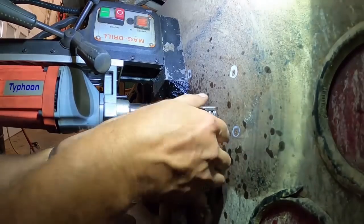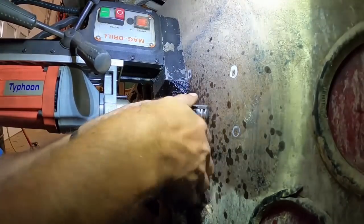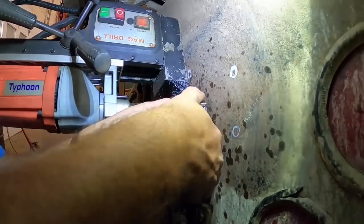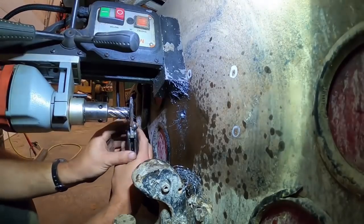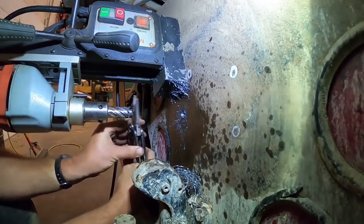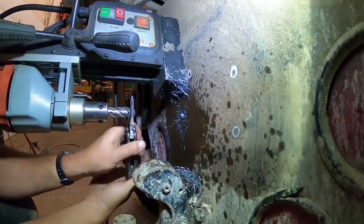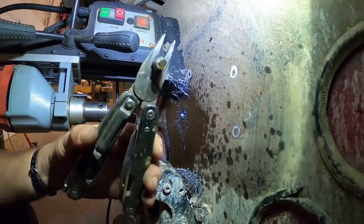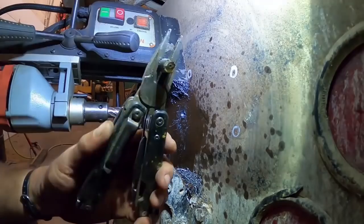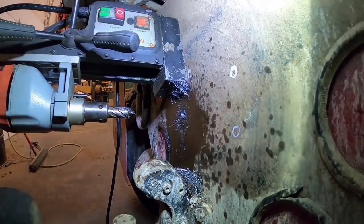We always call these slugger bits because after you get done drilling, you gotta pull a slug. See if I can get it out of there. Oh, come on. Pull a slug out of the end of there. Pull this back. A good one. There's the slug that comes out. It just cuts around the edges and leaves the center, which is really nice. Leaves a good hole. One down, three to go.